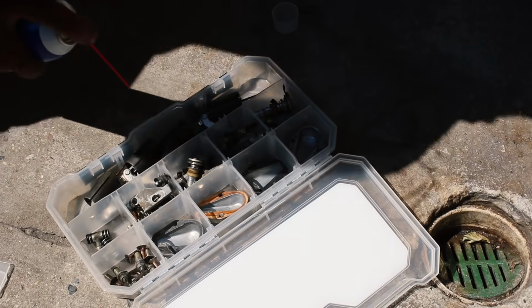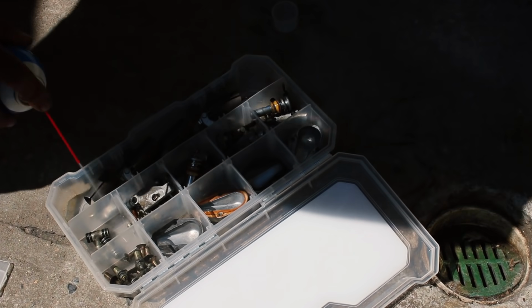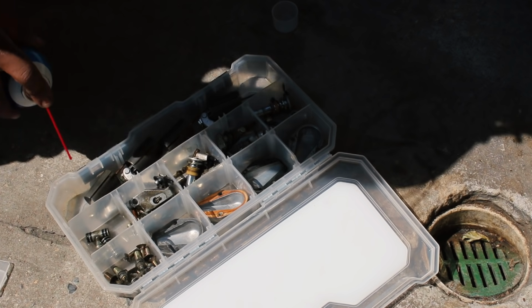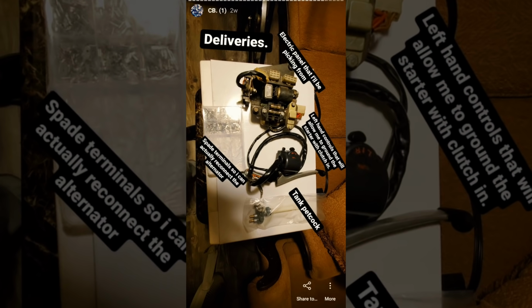I let the smaller parts from the carb sit in some carb cleaner for a while, which was a good excuse to take a break from the carb job. It's kind of like letting dishes soak. But I did get a shipment of parts, some of which were electrical components to try and get everything connected, and some of which were for the gas tank.